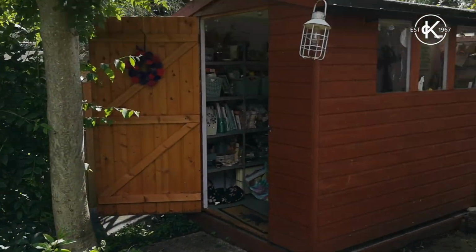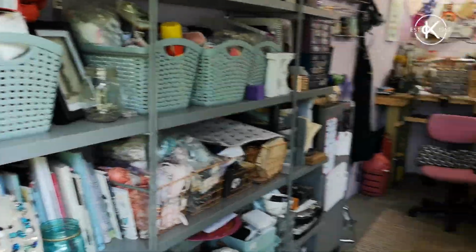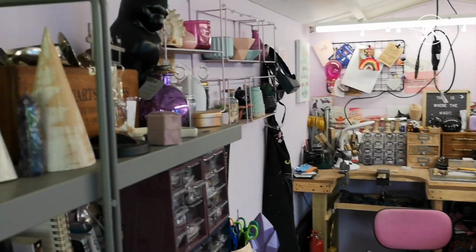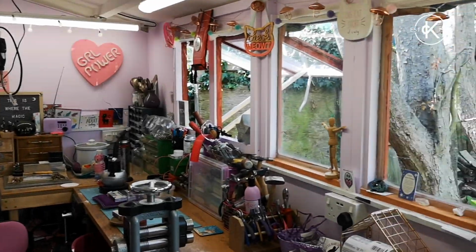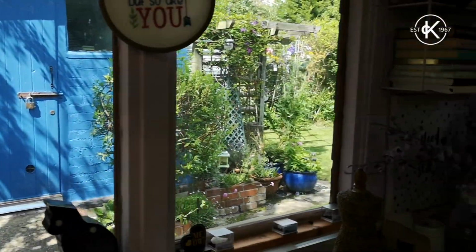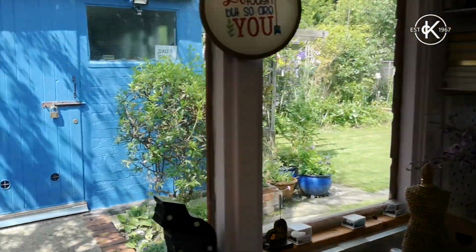So here we go. This is my workshop. Welcome. So I've been set up in here for about 3 years now. This was a purpose-built heavy-duty wooden shed. As you can see, I can see outside through all the windows. It's lovely. Absolutely lovely to be able to see outside and into the sunshine too.